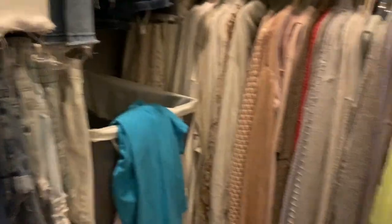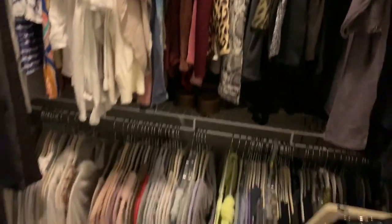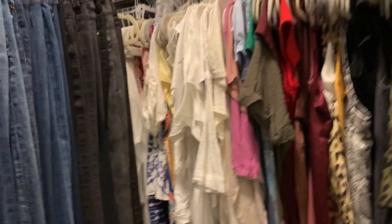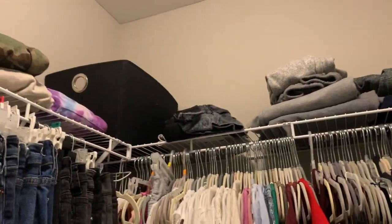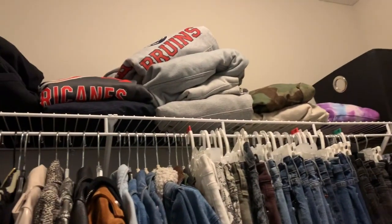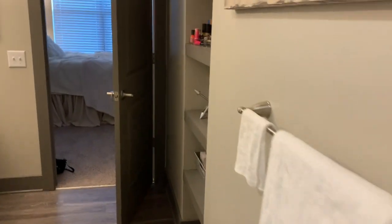There's my dirty clothes. There's long shirts, long sleeves, some more shoes under there, all short sleeve tops. There's sweatpants up there. That's a little bucket with toboggan kind of hats and stuff like that. And hoodies. And I think that's it.